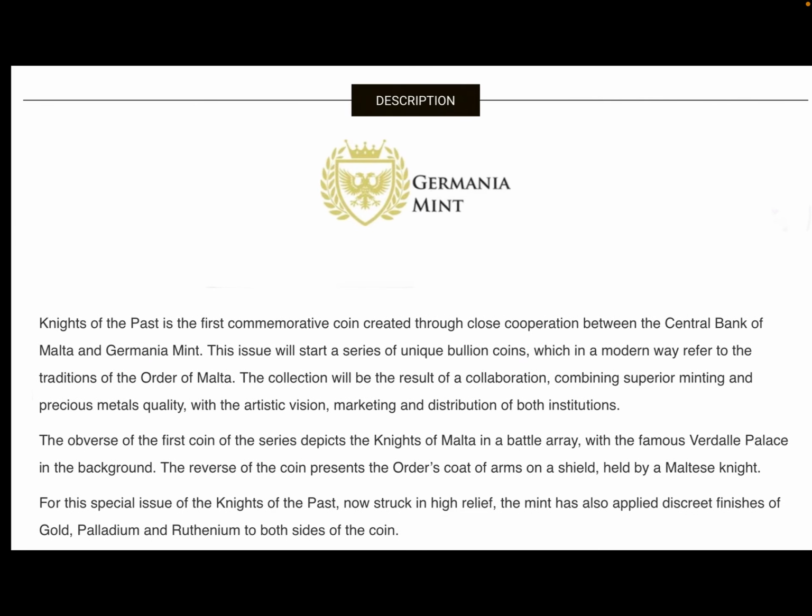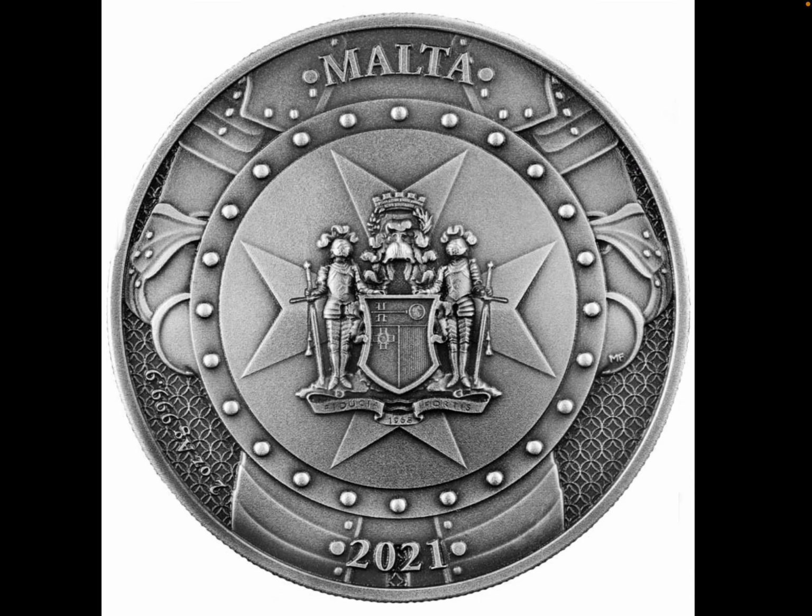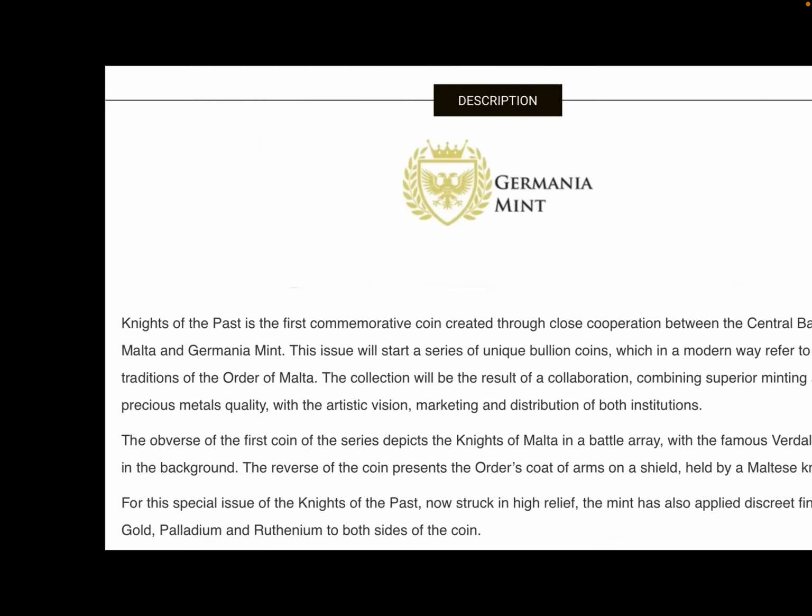The reverse of the coin presents the Order's coat of arms on a shield held by a Maltese knight. This is it. It's a beautiful coat of arms, one of the most beautiful that I've seen so far.